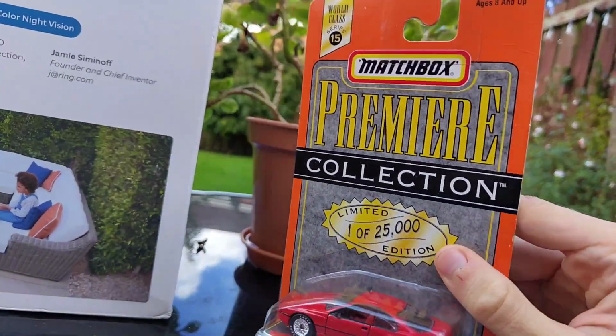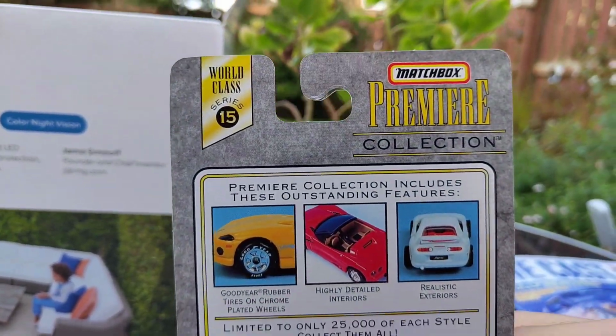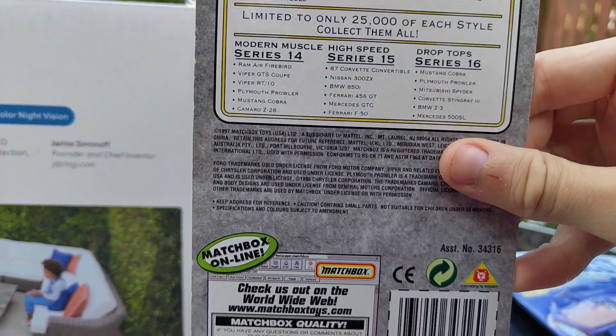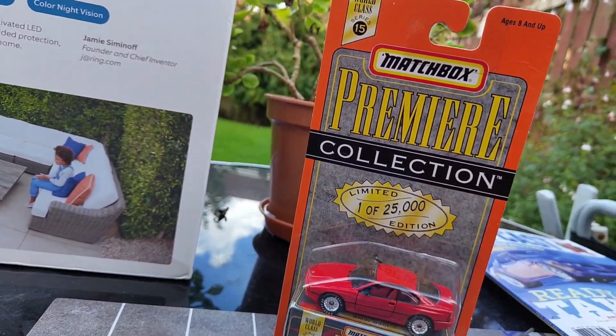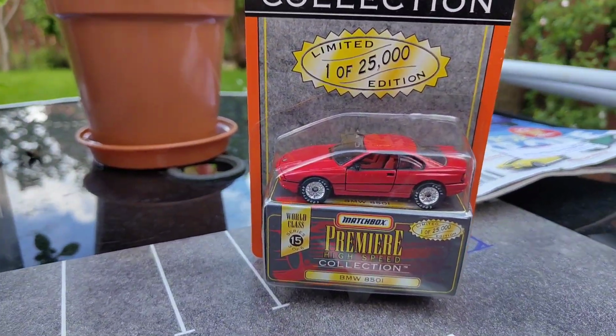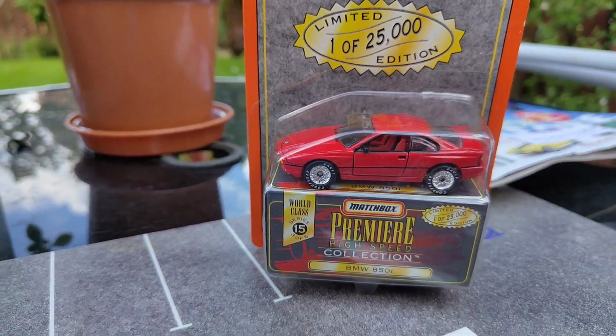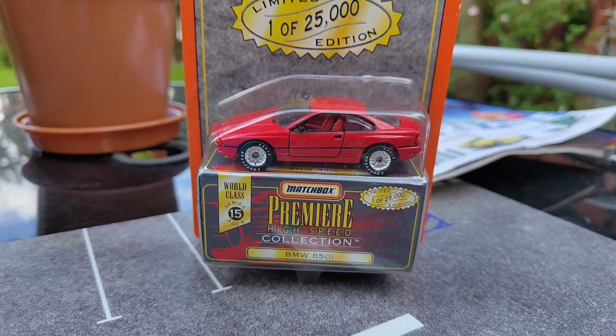The card is completely straight. It is absolutely beautiful. See on the back there, Premier collection. It is absolutely perfect. There was not a thing wrong with this thing. It is absolutely perfect, and it's the perfect one David could have picked for me, actually, as my dream car, as I discussed on the actual episode itself, is a BMW 850i in red with a red interior.